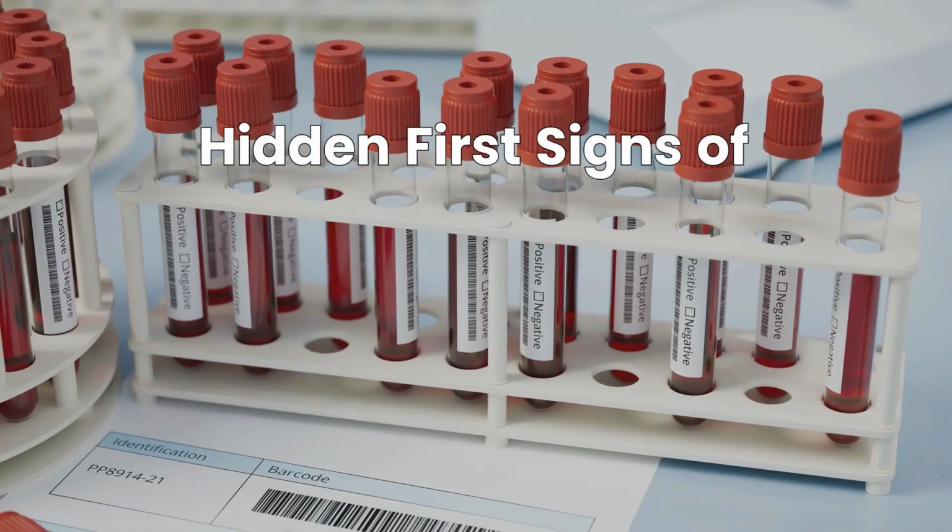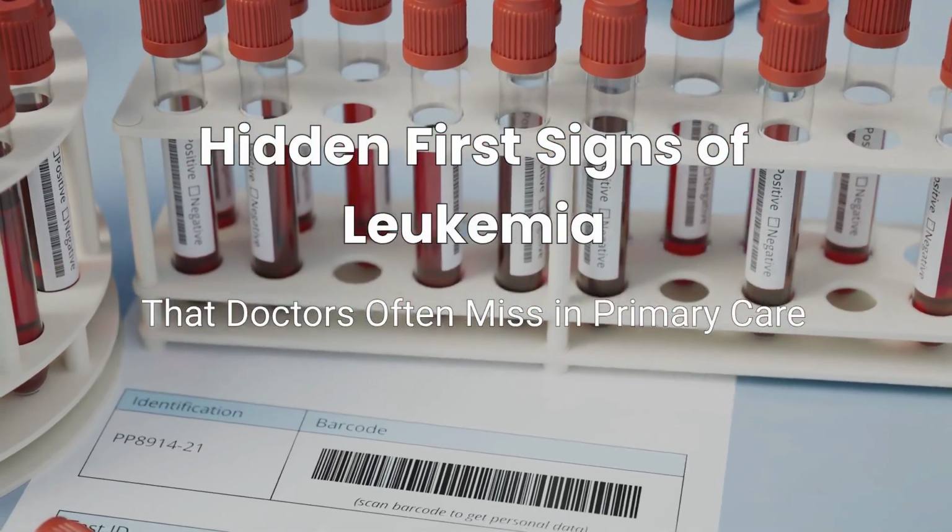Hidden first signs of leukemia that doctors often miss in primary care.